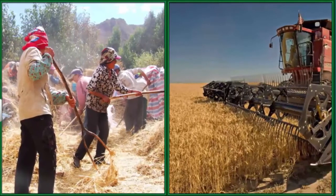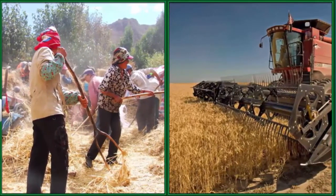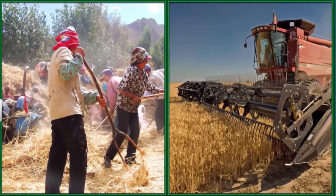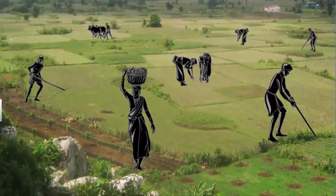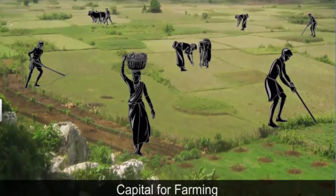With farm machines taking over most of the manual work done in the fields, farm laborers find it increasingly difficult to find jobs. Many of them migrate to other states to find work. Along with land and labor, the third important requirement for farming is the capital or money required for cultivation.